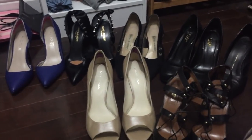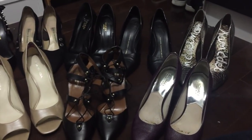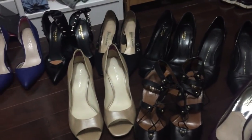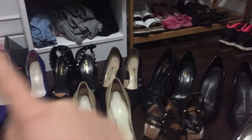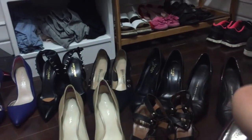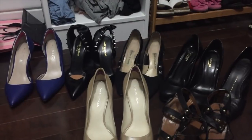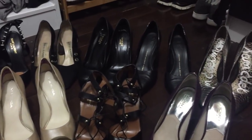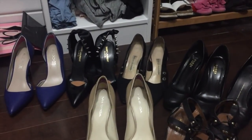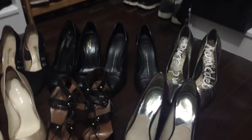Alright guys, I'm learning a huge lesson here. I wear mostly loafers and Oxfords. And I have 4 pair of those. And I have 1, 2, 3, 4, 5, 6, 7, 8, 9 pairs of heels, which I barely ever touch. I think my shoe collection is trying to tell me to stop freaking buying heels. I don't need so many. I need to stop this. This is ridiculous and wasteful. Very, very wasteful because I barely ever wear them. Look, they're all freaking new.